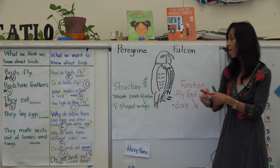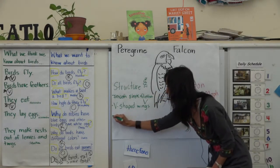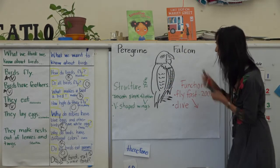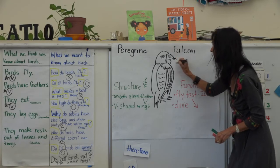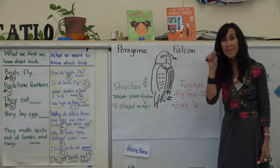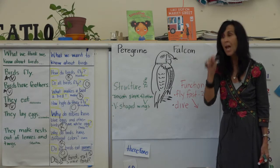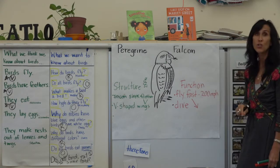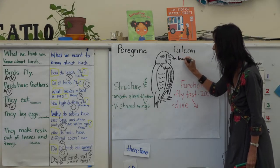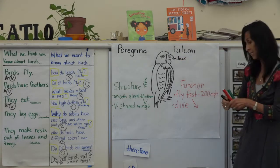Another structure of the peregrine falcon is, you might have noticed in the video, I'm going to make a little arrow here. Falcon doesn't have a mouth like we do. It has a beak. Say that with me, beak. And this beak isn't just your normal beak. This beak of the peregrine falcon is built in a special way.